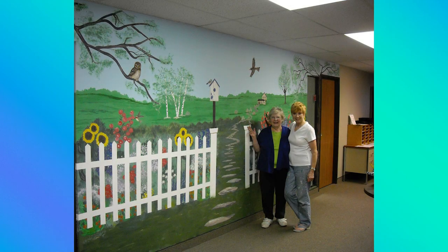And here you have the same idea of the tree and the picket fence in their receiving room, their reception room. And you see Sandy DeBicke sitting over here at this table, who's here in the picture with me. We painted some of the side rooms too that were children's playrooms.